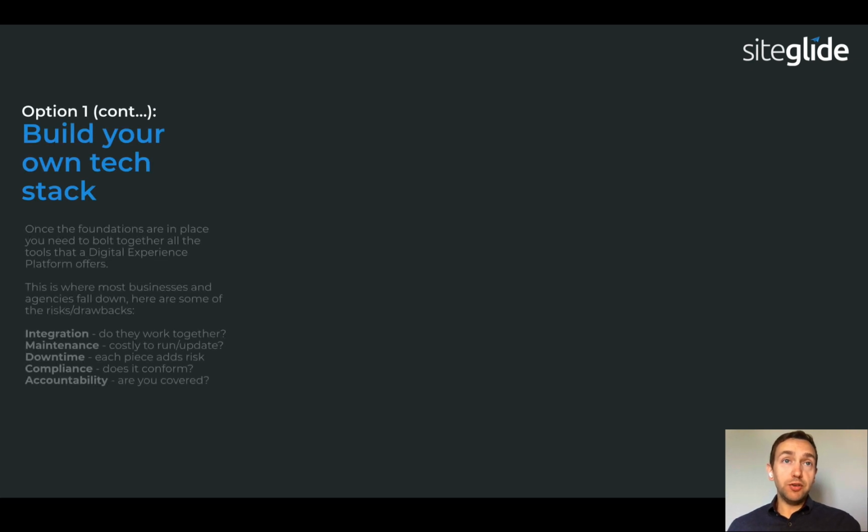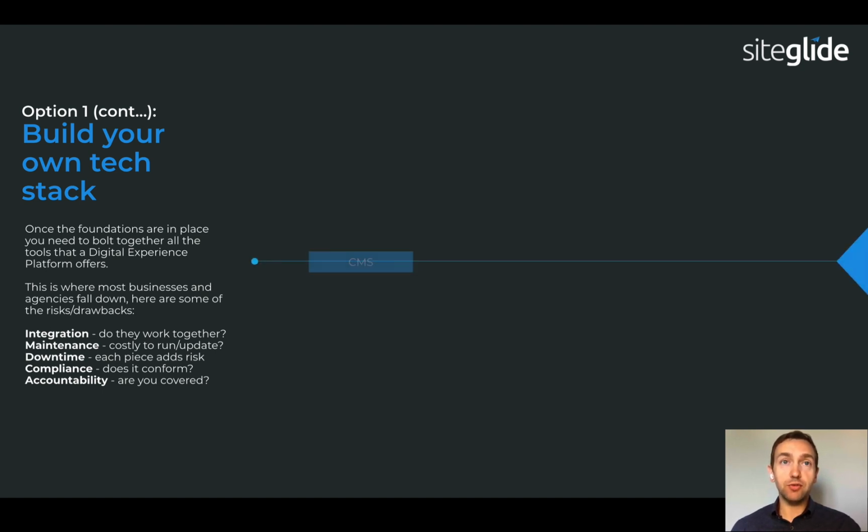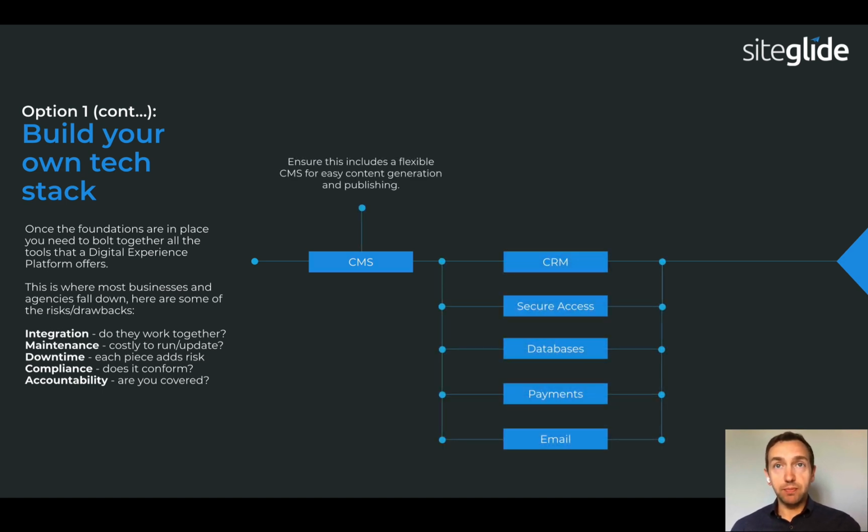So at this point, you've simply set up the foundation. So you then need to bolt together the various tools that a digital experience platform offers. You need to ensure you have sufficient CMS capabilities, not only to build solutions, but to give clients the tools to manage them. If you don't have a CRM in the foundations, then you'll need to integrate one. And this is critical to get right and often hard to achieve with third-party systems.